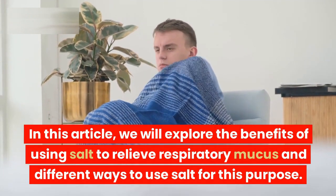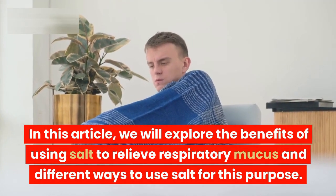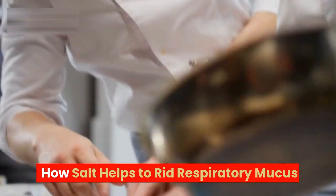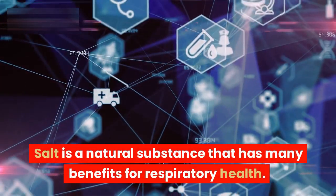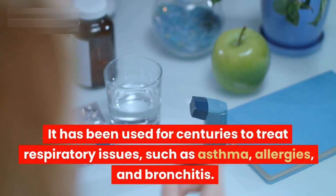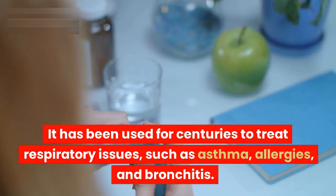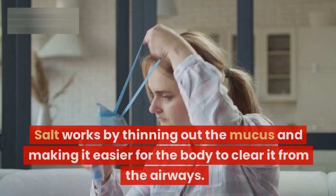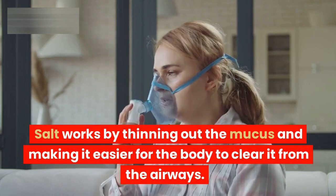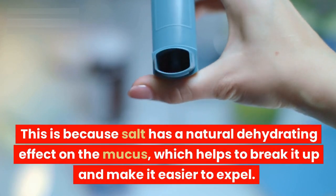In this video, we will explore the benefits of using salt to relieve respiratory mucus and different ways to use salt for this purpose. How salt helps to rid respiratory mucus. Salt is a natural substance that has many benefits for respiratory health. It has been used for centuries to treat respiratory issues, such as asthma, allergies, and bronchitis. Salt works by thinning out the mucus and making it easier for the body to clear it from the airways.